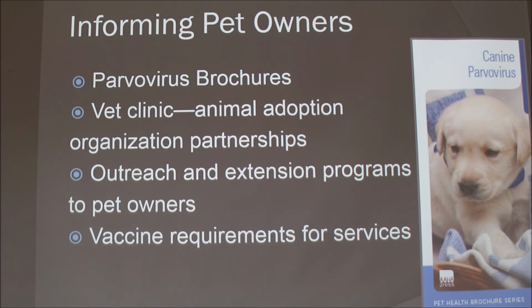I know a lot of clinics have partnerships with adoption organizations, so we partner with Uncle Bill's, and any dog that gets adopted from Uncle Bill's gets a free exam at our hospital. So that prompts them to start wellness care for their dog and get some more information directly from the vet. Outreach and extension programs are also great.